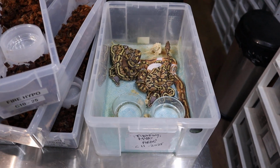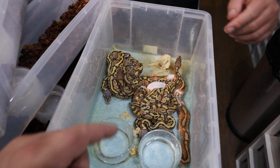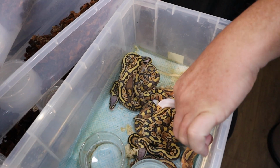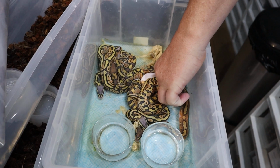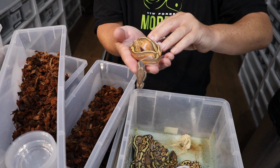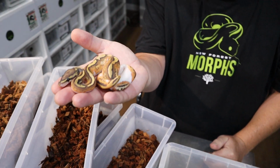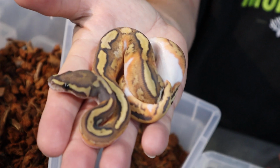So let's start, Jared. What have we got? 2 fire hypos at the start. The 2 fire hypos. Let's bring up, there. Right, there's one here as well, I believe. Let's just bring this one out and show you how beautiful this is. How about that, ladies and gentlemen? Isn't that just beautiful? So that is the Fire Hypo Pied.